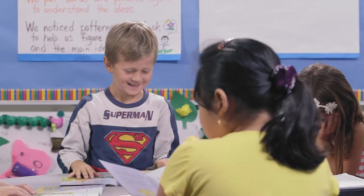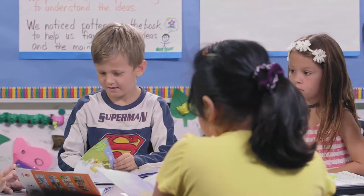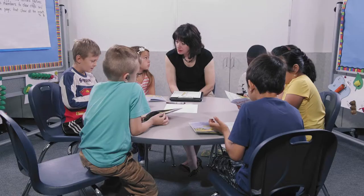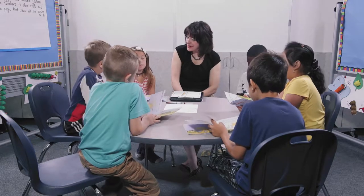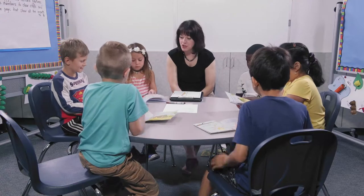What do you know about Monkey now? What are you thinking, Aiden? He wants the jaguar's tail. Why does he want the tail, do you think? Because he could catch fish and eat them. Interesting. Oh, all right. Let's turn the page and let's see what happens next. We're not even going to read that page yet.